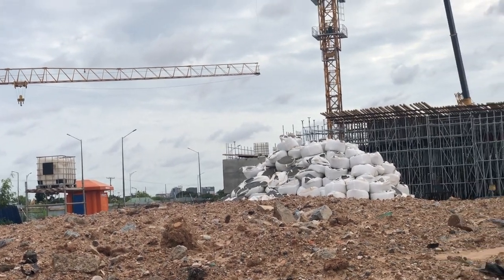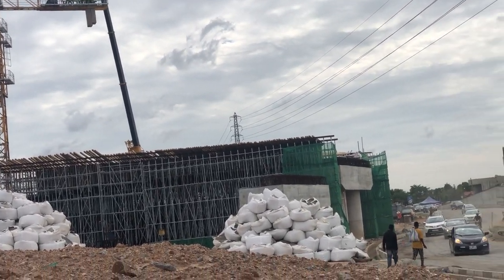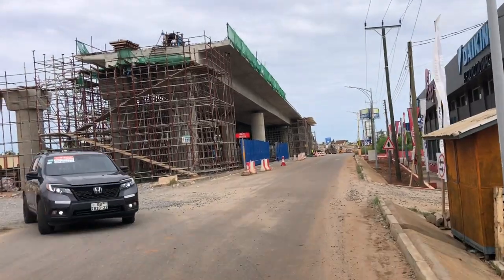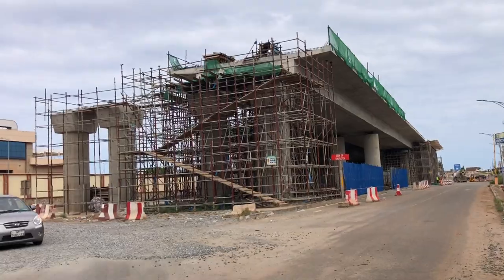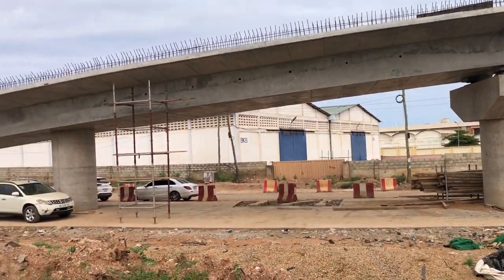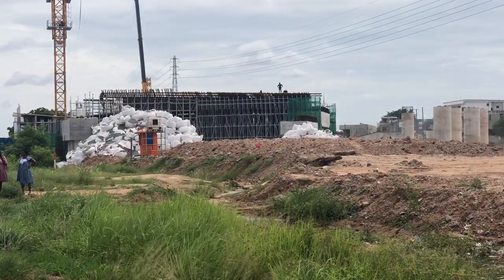Talking to one of the workers at the area, he said, "This flyover project is a critical infrastructure upgrade for the city of Accra. We are proud to be part of this project and to help improve the daily lives of commuters in the area. We are working tirelessly to complete this project on schedule and with the highest quality standard." But the person didn't want to be on camera, so I have to read everything myself.